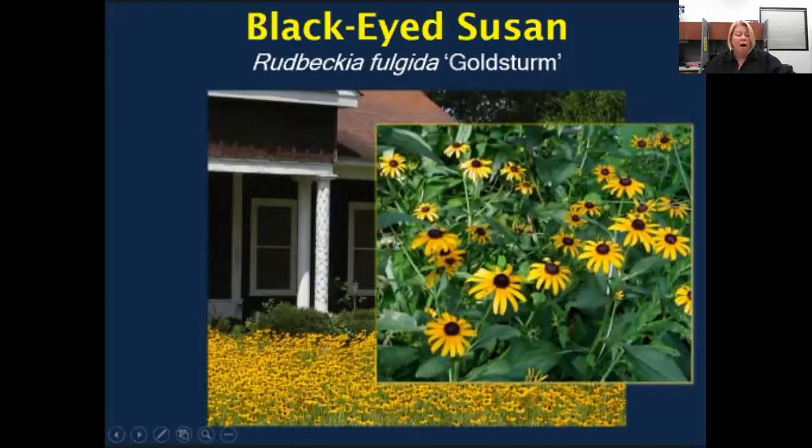There is a common name, brown-eyed Susan. Rebecca triloba resembles the black-eyed Susan so closely that common names are often interchanged. It is an annual. It's native to North America and appears a bit weedier. If you're making a choice for black-eyed Susans, stick with the Goldstrom, the Rebecca fulgida.